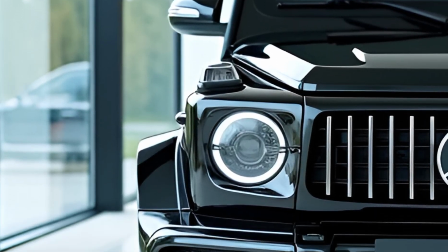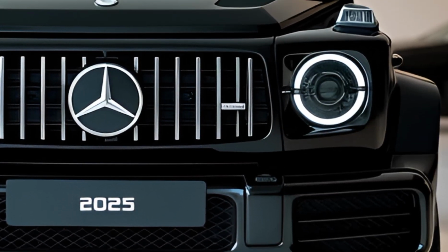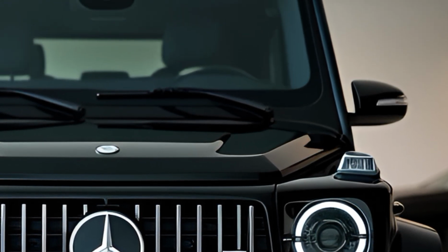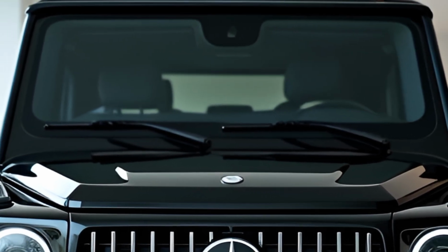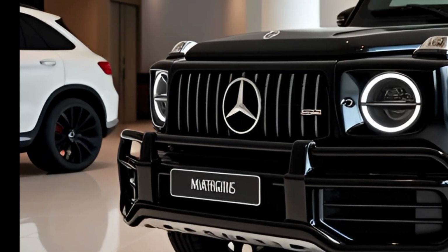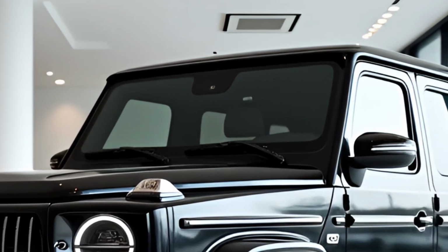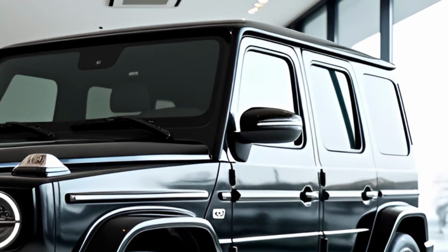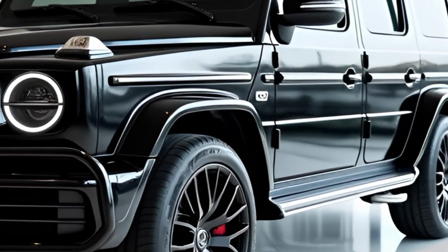For 2025, Mercedes has introduced new color options that make the G Wagon even more customizable to suit individual tastes. Whether you prefer a sleek matte black, a vibrant metallic blue, or a timeless silver, there's a shade to reflect your personality. These new colors are perfectly complemented by the SUV's rugged yet refined exterior design, featuring the signature boxy silhouette, prominent grille, and striking LED headlights.